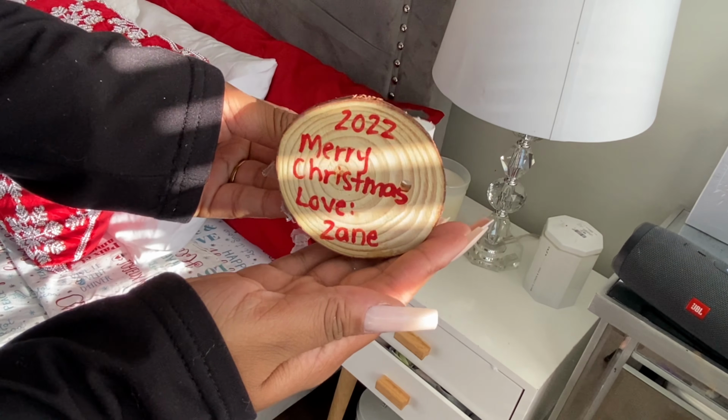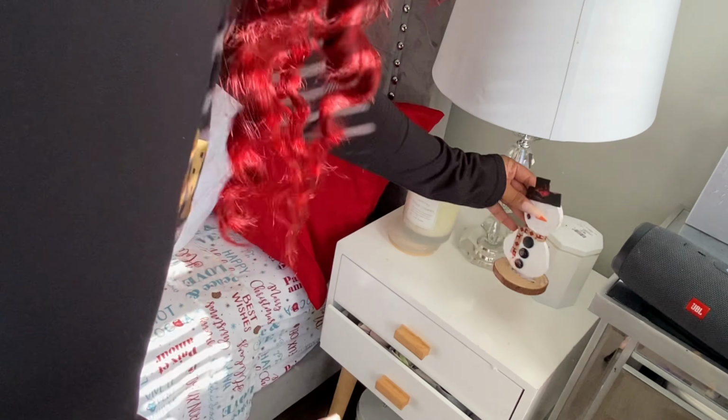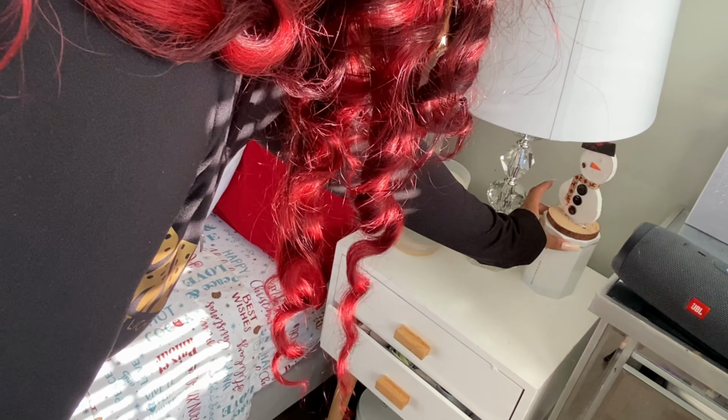My son made this snowman for me. He's missing his eyes and his mouth, but it's so cute.